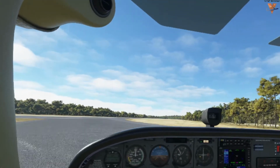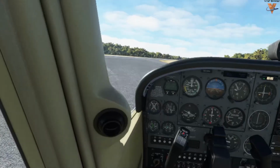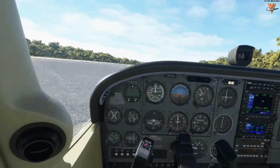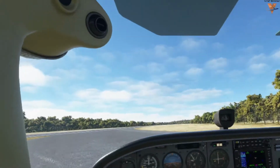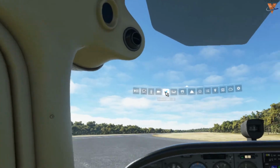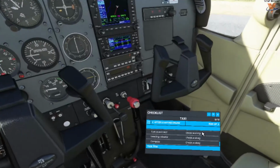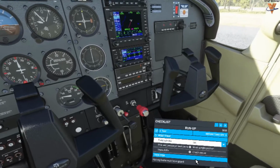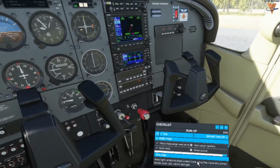So let me pull us off right here. We'll set the parking brake. Let's turn off the taxi light for a second, and let's do our checklist here. Run up check. Parking brakes set, pilots and passenger seat backs most upright position, seats, belts, check secure.